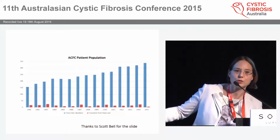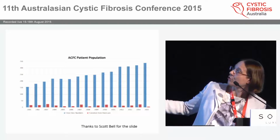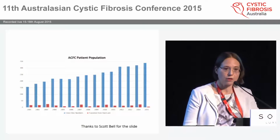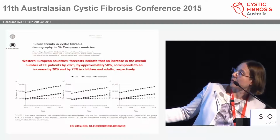This is great news, of course, but it's frightening from the point of view of what we're going to do about it. So back in 2001, 150 patients, now over 300 patients. That's a massive increase over time. And so we need resources for that. And as Barry pointed out, this is occurring in Europe, this is occurring around the world.